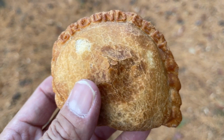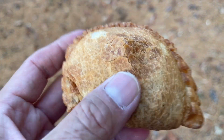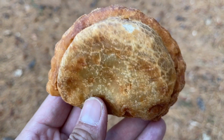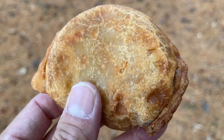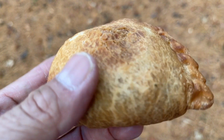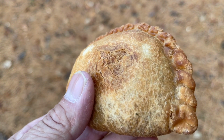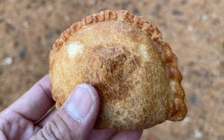I'm still marveling at the exterior of these empanadas. I still can't believe they're fried. They really look baked to me. And again, I don't know. I'm not an expert on the exterior of empanadas, but the walls of the exterior are cracking in some way. You see little lines forming and little fissures and crevices and breaks, but it's plump.